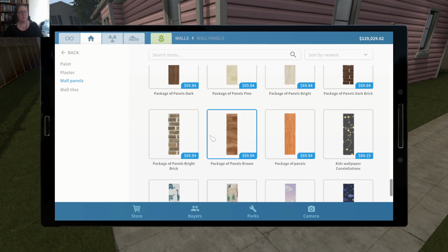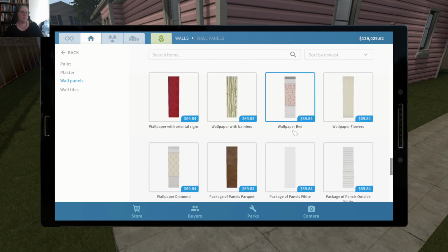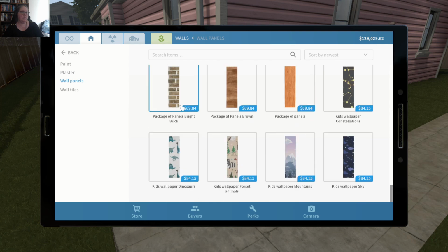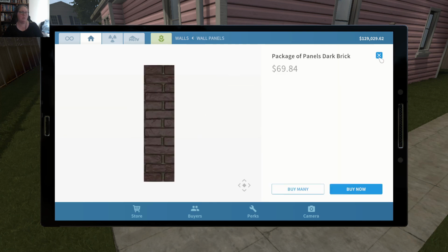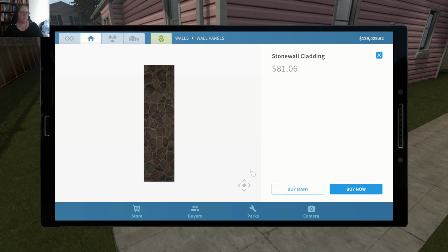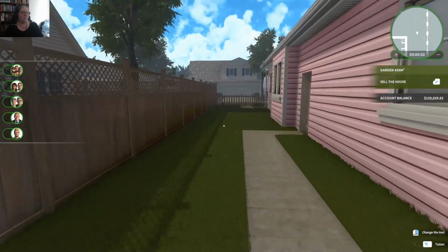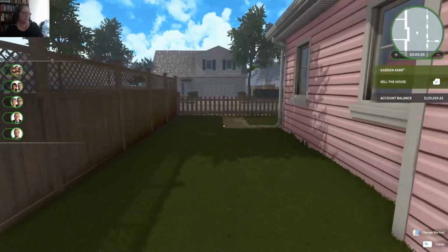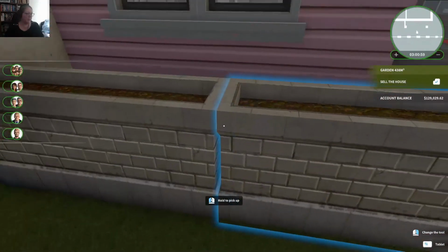So I'm thinking we might actually stone wall clad the garages. Maybe. And maybe bright brick. We also have dark brick, but it's only one thing. So your bright brick is that, and your dark brick is that, and then your walls are this. So let's just have a quick look at the things that have been put up the front. Alright, so they're a brick.